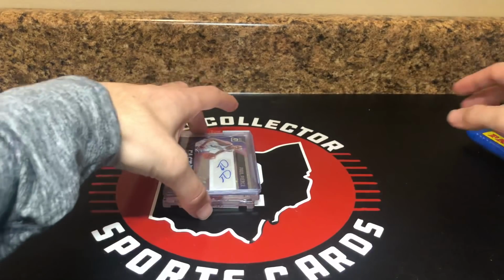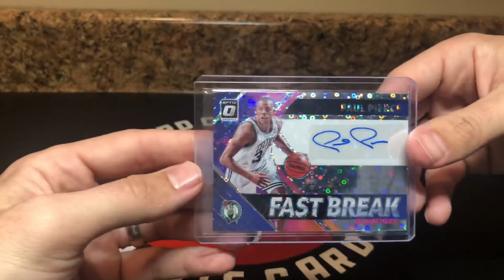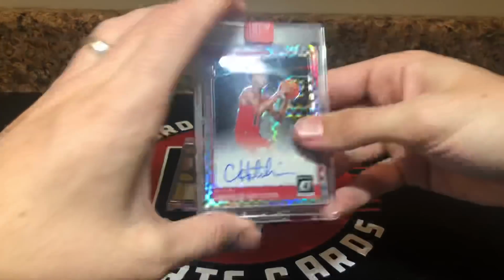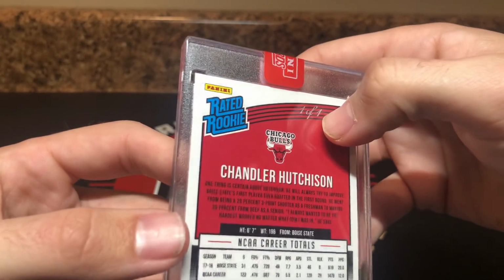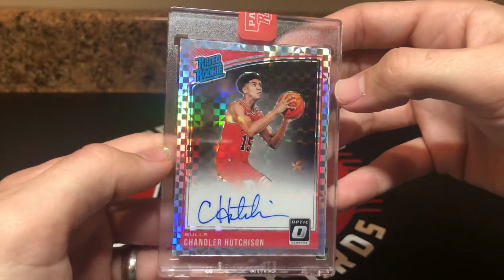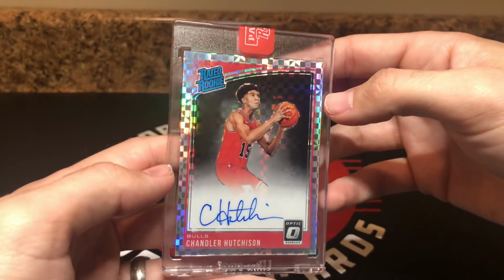So I got those, and then ended up getting another one of those, another one of these, and then I actually believe this was an error. Yeah, it was. It is numbered 1-1. This was definitely an error. That's so cool. I rarely have luck getting crazy good deals on Panini rewards. I'll be honest, I honestly never get them.